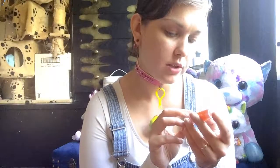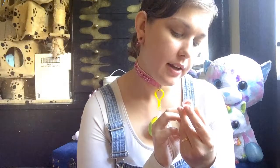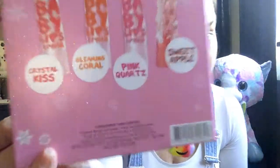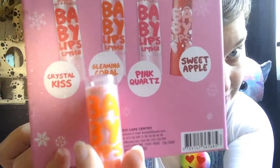But that one sure was pretty. Pretty as bubbly. Let's jump into the next one. We have Baby Lips Crystal 135 Glamour Coral. Glamour Coral. 135. Yet again with the numbers. Where are the numbers on the back? I can't find them. So that's this one. No numbers, but stance numbers.